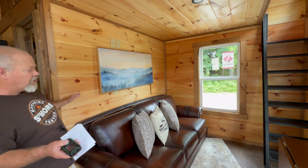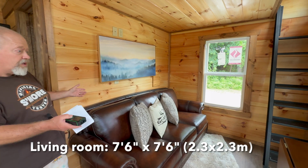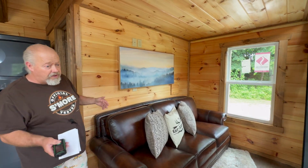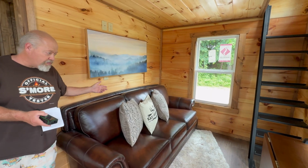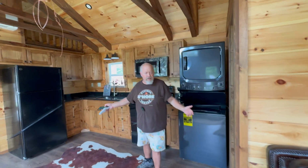This living space is roughly about 7 foot 6 inches by 7 foot 6 inches. Now you could use this as something else if you wanted to. You could make a dining room over here, or you could even just put a little craft spot or an extra little twin bed if you wanted. That's up to you.